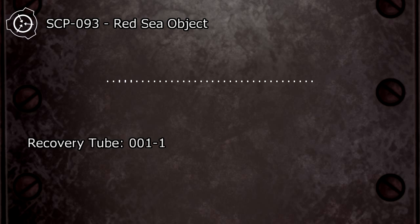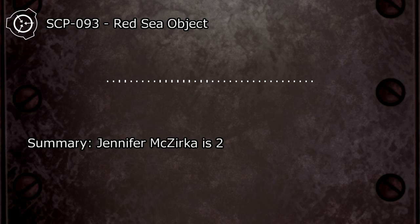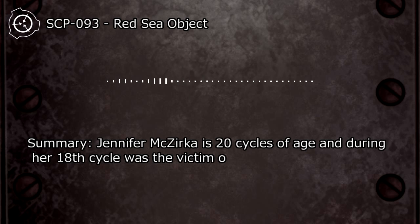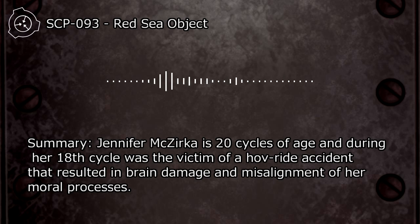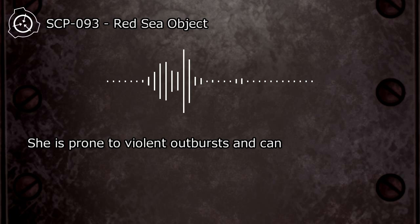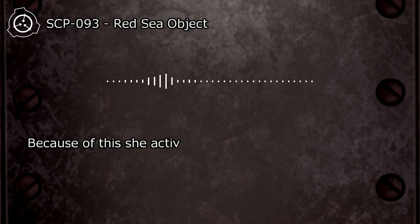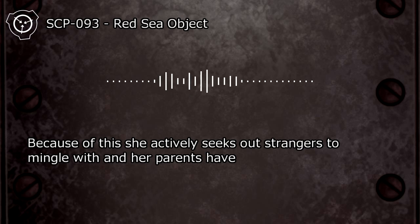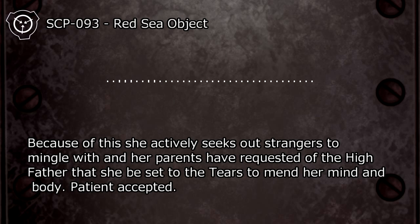Patient: Jennifer McZerka. Recovery tube 0011. Mixture: 35% tears, 30% nutrient, 10% HFT, 25% blessing. Summary: Jennifer McZerka is 20 cycles of age and during her 18th cycle was the victim of a HOV ride accident that resulted in brain damage and misalignment of her moral processes. She is prone to violent outbursts and can only be calmed down by impure stimulation. Because of this she actively seeks out strangers to mingle with, and her parents have requested of the High Father that she be set to the tears to mend her mind and body. Patient accepted.